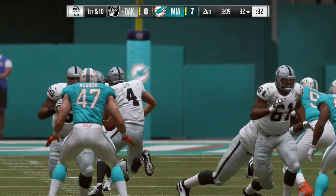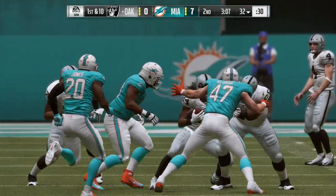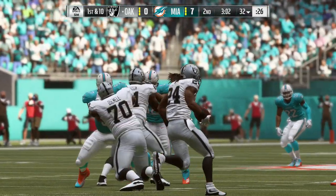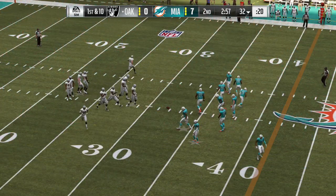Well, he hasn't made much of an impact in the running game thus far, and after that last run, not much is going to change in that area. He hasn't been able to get anything going, and really the offensive line isn't helping him much.